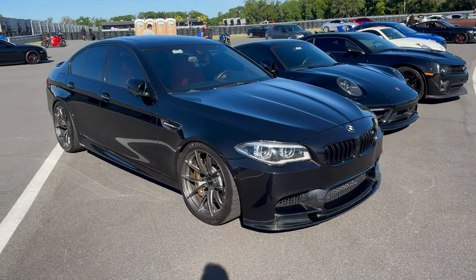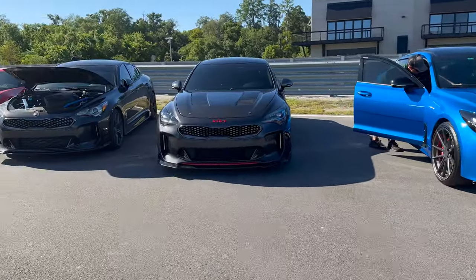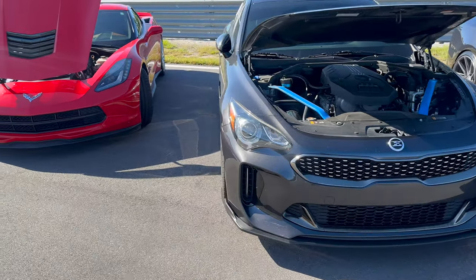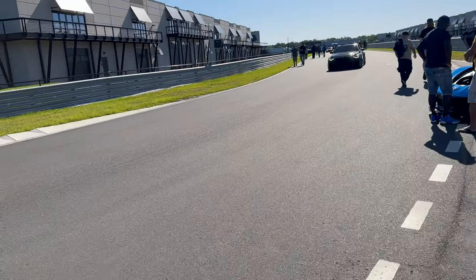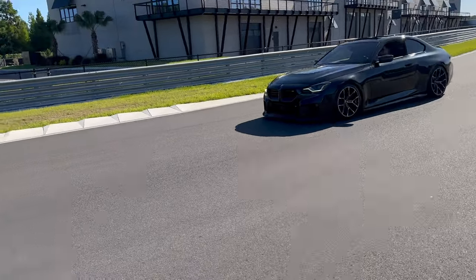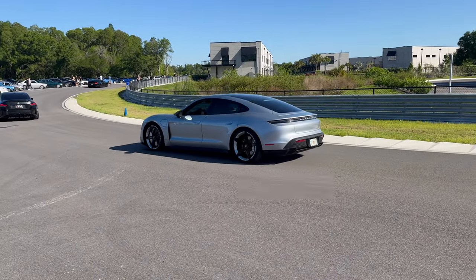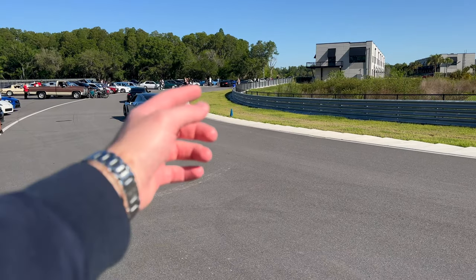Yeah. You got a couple Stingers over here. Underrated car. I love these things. They're a lot of fun. Brand new M2. It's got an exhaust on it. Got a Taycan. I have no idea what trim it is because it's debadged.